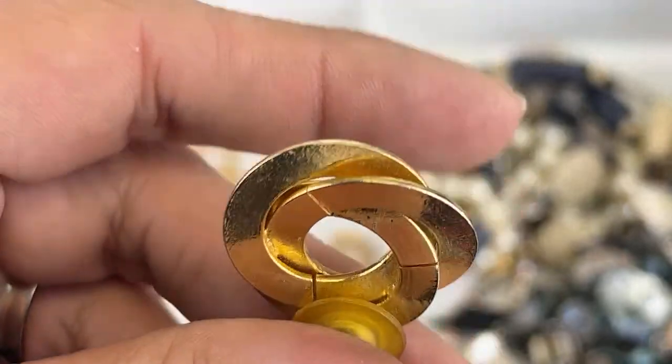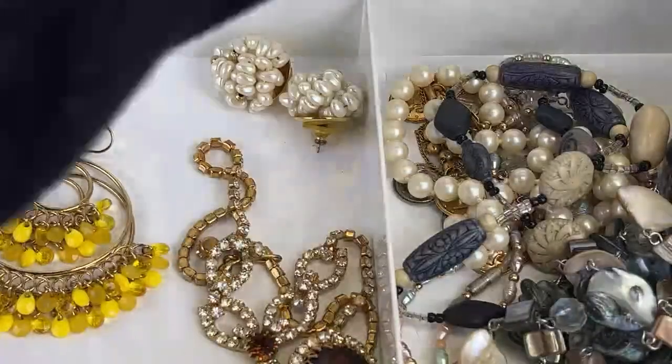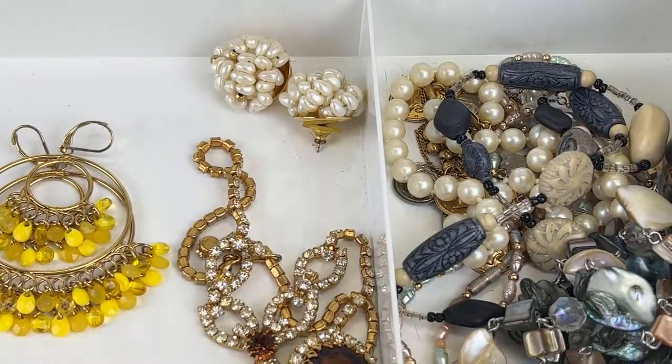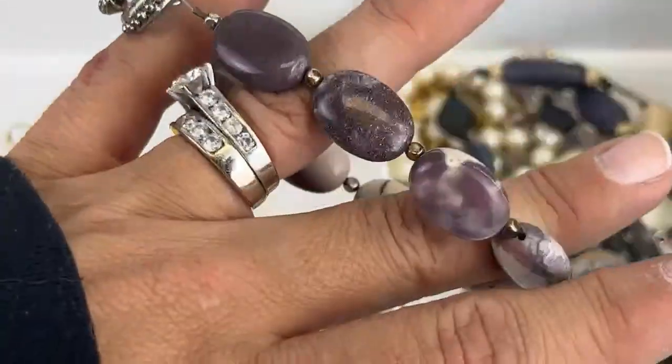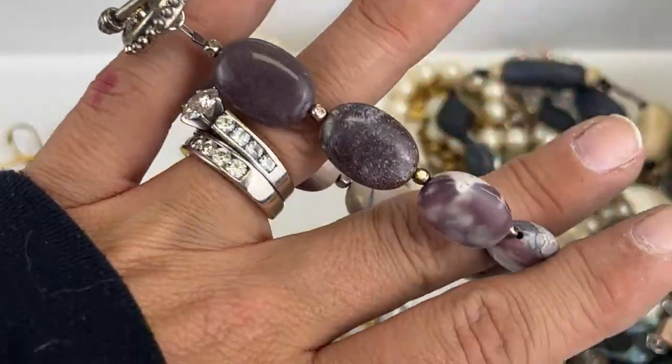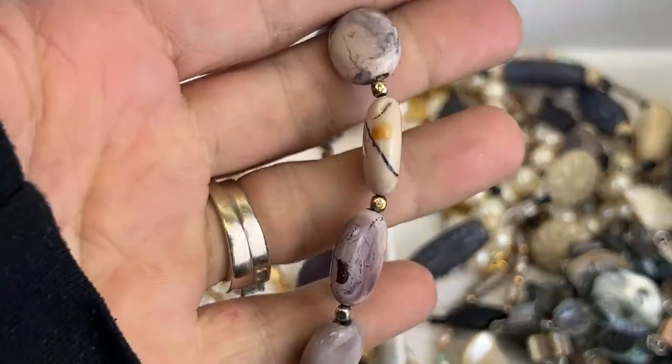These are 1980 special. I'm surprised they're not marked Monet or Avon. I do like some of the 80s stuff, but this, see, I don't know much about gemstones and stuff like that, so I don't know what this even is. It's cold.